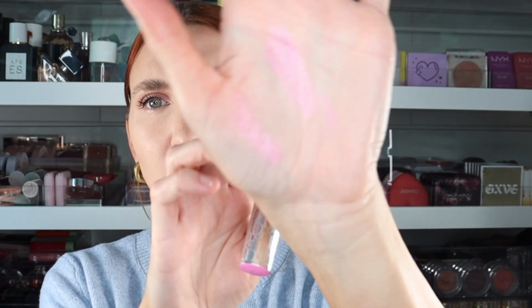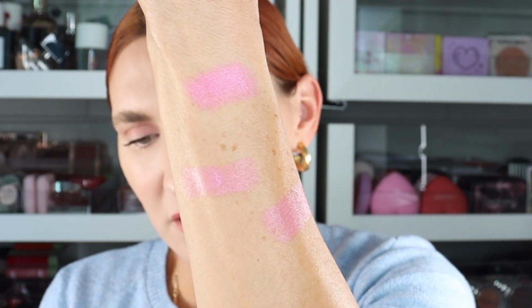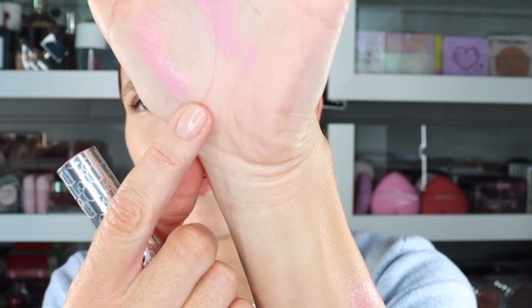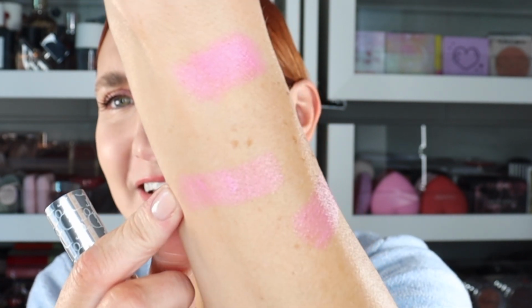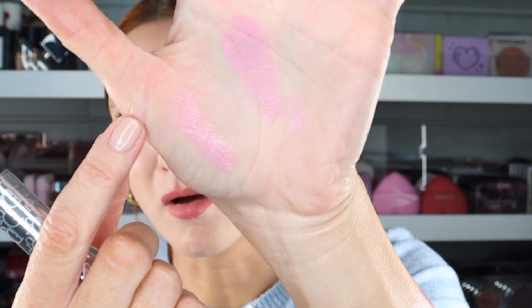Just to make sure, let's do this again, and I'm gonna make sure I'm doing exactly one swipe on each. We are gonna do one swipe on the arm. Okay, so here we have the one swipe and the one swipe. I don't know, you tell me in the comments. Is it just popping more because my arm is tanner, or is it kind of adjusting to be a little bit of a brighter pink than what we have on my palm? I don't know.